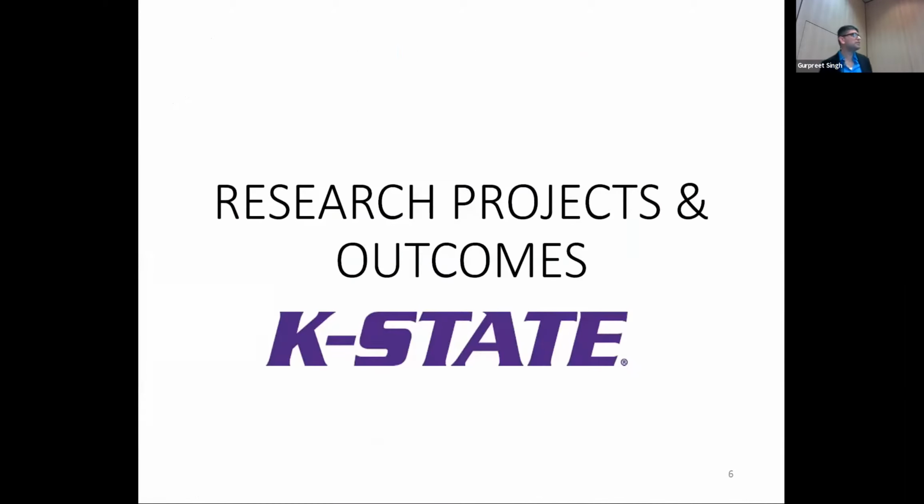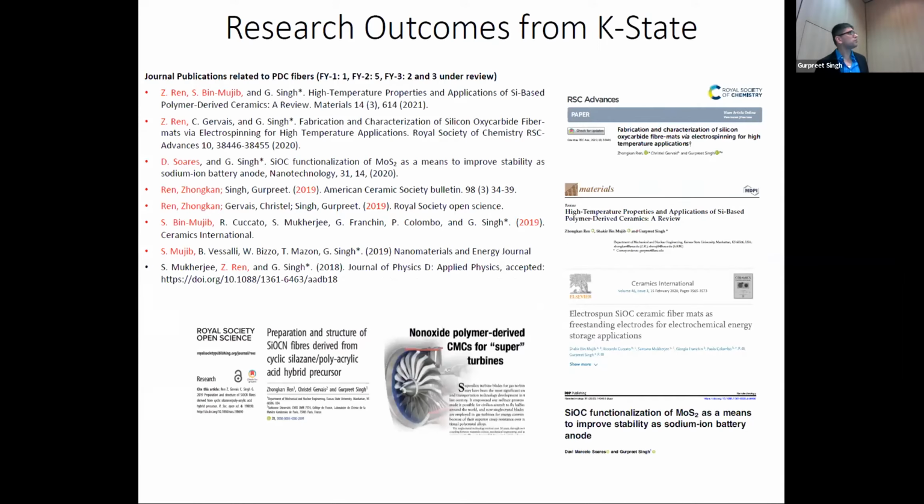So moving on to the research projects and outcomes from Kansas State University. I have 1 slide each on different projects that we worked on the past 1 year. To begin with, these are some of the journal papers that were authored by an NSF PIRE PhD student as first, as lead author, and the student has since graduated. So on an average, we try to get 10 to 15 journal papers and 40 research products as a PIRE team.